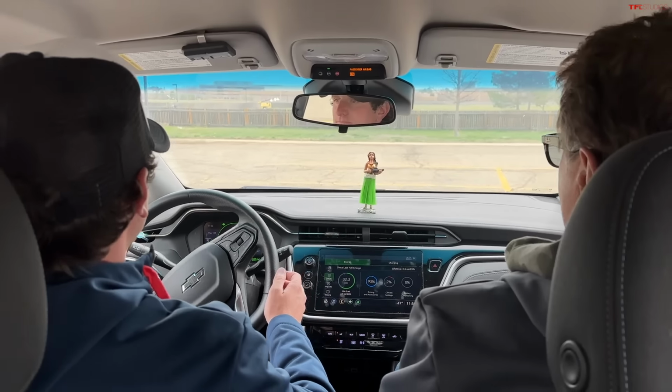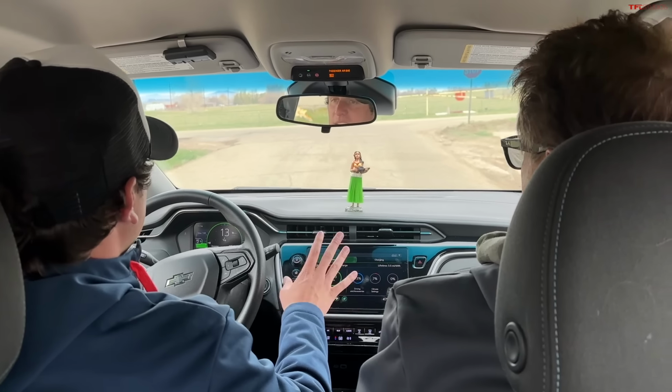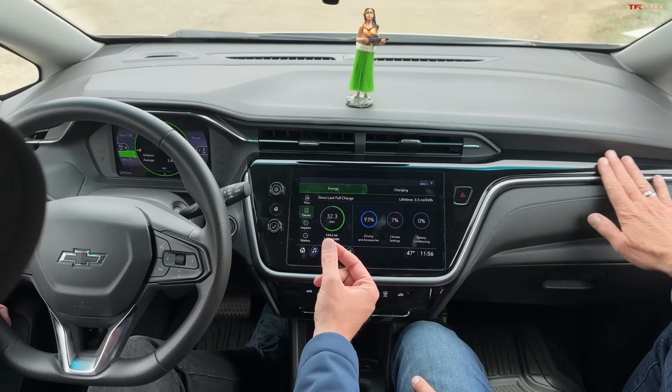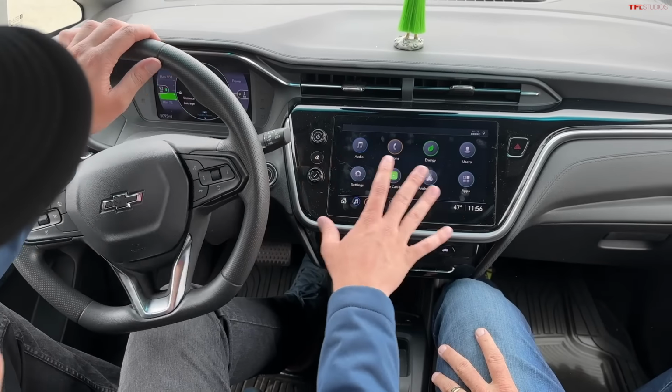So it's a little bit of a head-scratcher as to why GM would get rid of something that so many of us just feel like we can't live without. Now, one thing, and I didn't clean it on purpose, is all the piano black does a really good job of attracting dust and little dust bunnies. So that's one of the things that's really a shame about the interior design.